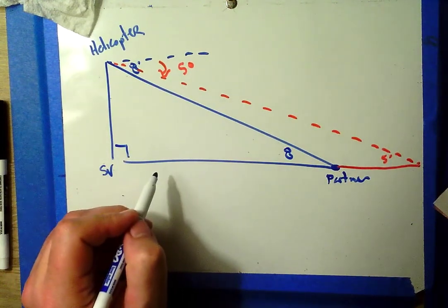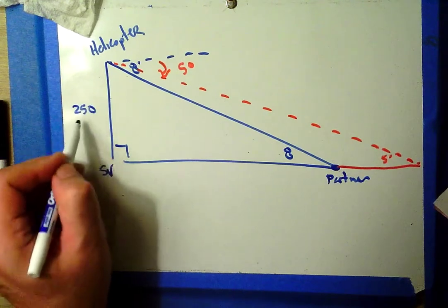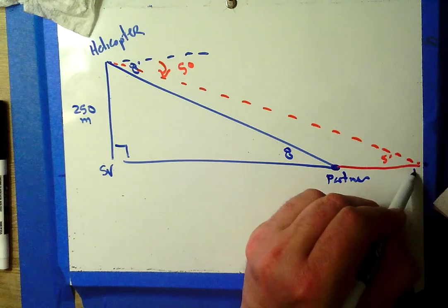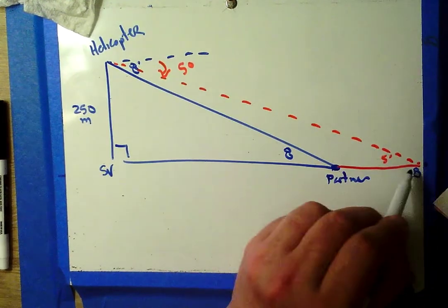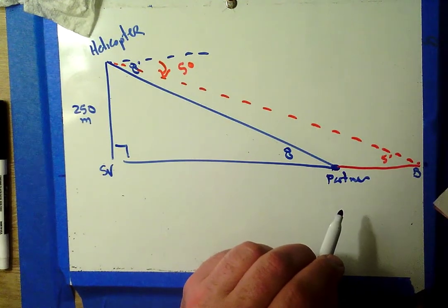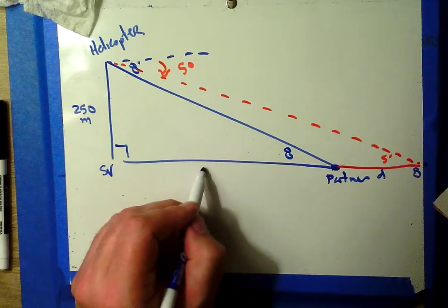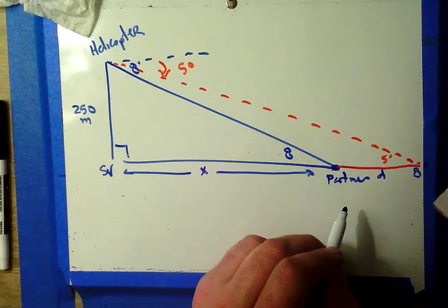Do we know how high up? Your altimeter reads 250 meters. That's the bear. That's your partner. Uh-oh. I wonder if your partner is going to be safe. How far is the polar bear from your partner? Let's call that distance D. And let's call this distance back to the science vessel, X.